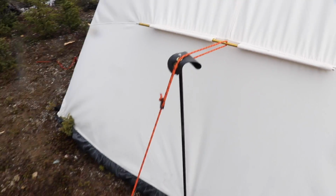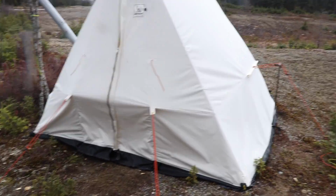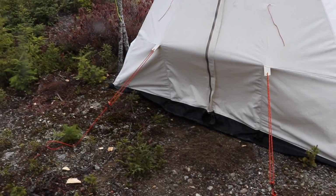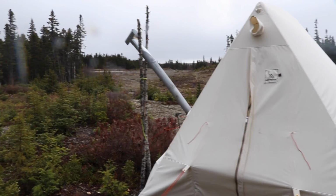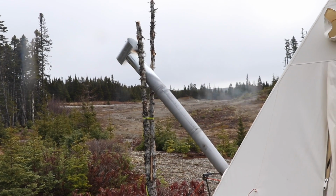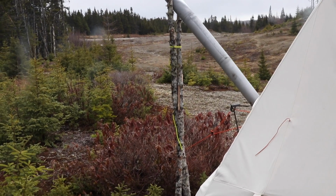There you go. And well, that's actually, I got 5. So 1 on this side, 1 over here, 1 on the back, and I got a couple in front, and that gives us a bit extra volume inside. Heather's in there laying back. I made a little X there with these logs, tied them together, so that keeps the stovepipe in place when it gets windy.